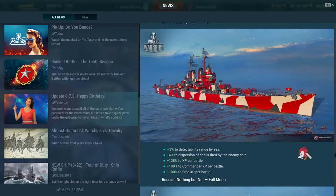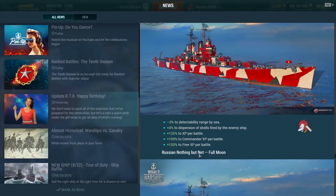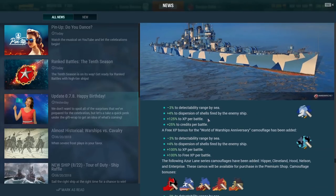The alley-oop changed to Mars. Maybe they did change these: -3, +4, +125, +100, Commander plus 100 free experience. Pretty sure if you're sitting on any of these, they just changed the name of them. Russian nothing but net, they changed to full moon. Let's see, minus 3, plus 4, plus 100% EXP, plus 125, and plus 25%.